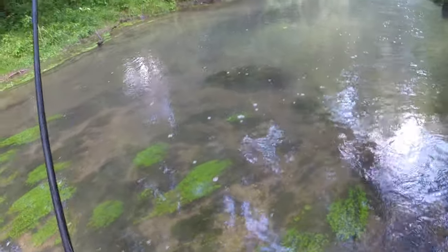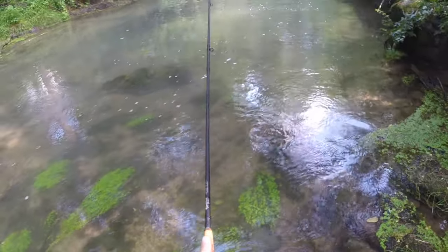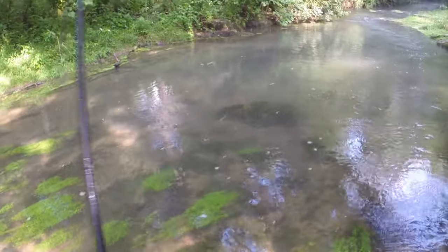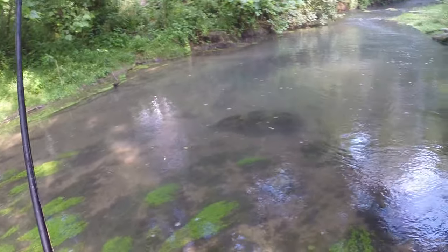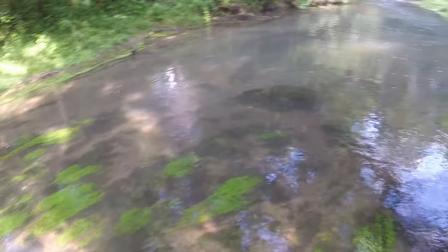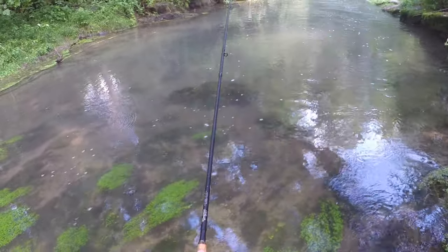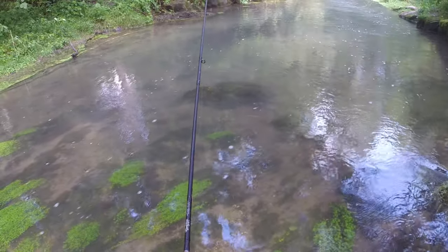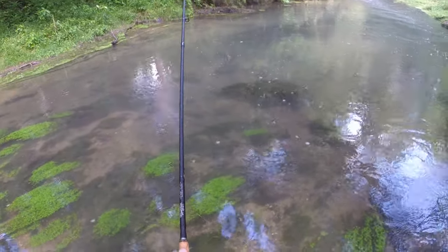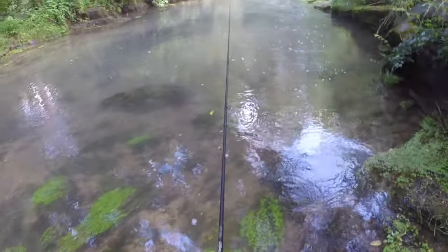Shoot, I had another one. Little guy. Dang. I'm casting upstream and letting all my line out, and then I'm gradually raising my rod and peeling line in a little bit to try to keep the tight line set up. That's what's going on. And you can see me lifting the rod now, trying to compensate. Nope. Trying not to splash too much, but it's hard.